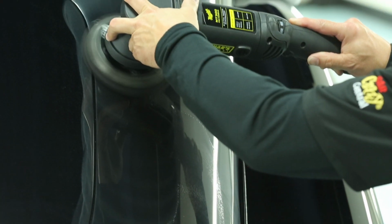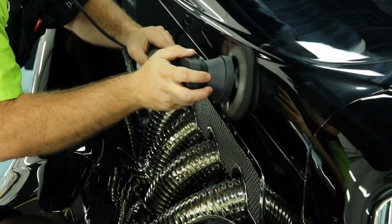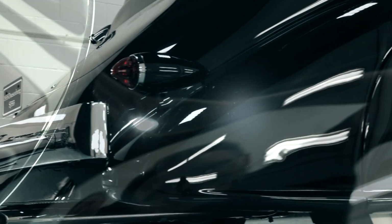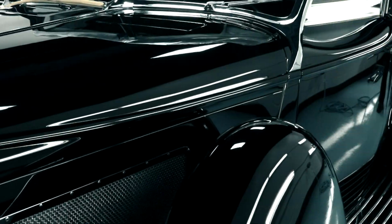The new thin foam discs are fabulous. Since we do a lot of concours cars, we have a lot of contours where the thicker pads can tend to take away some of the feel of the machine, and we can't necessarily feel what we're trying to do. With the new foam discs from Meguiar's, we have a much better feedback, so we can actually feel like we're getting a better result.